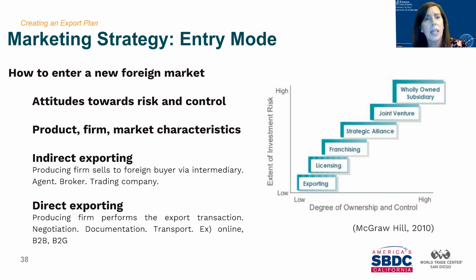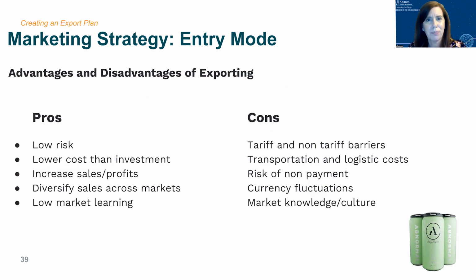So for many companies that are just getting started in the export process, usually exporting either indirectly through some sort of intermediary, like an agent or a broker, or direct exporting through e-commerce, or maybe selling directly to a business overseas or to a government overseas, tend to be more favorable forms of market entry.